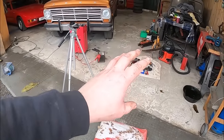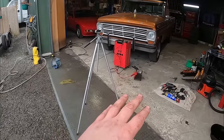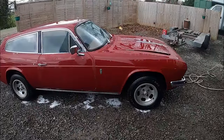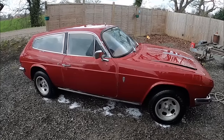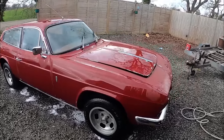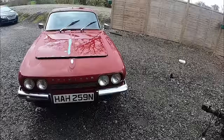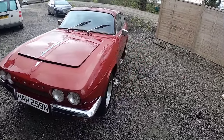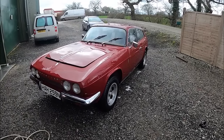All my tools and stuff I want to get stashed away in the back of the car. I've got a spare battery on charge there because I don't quite like the look of the alternator. And yeah, we're going to go for a road trip. But where are we going to go, Ben? Where would you take a Scimitar? Well, I guess you're going to have to wait and see.